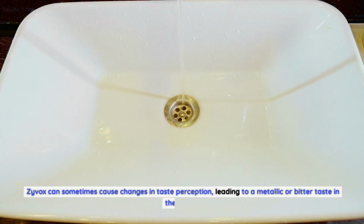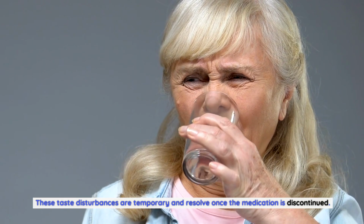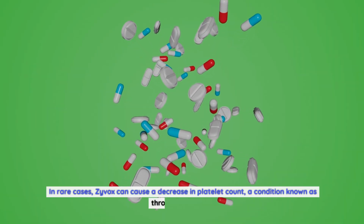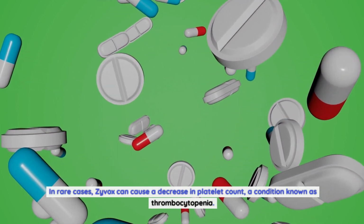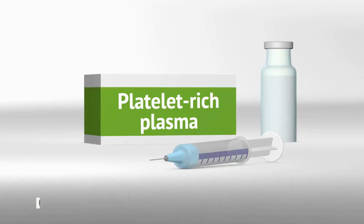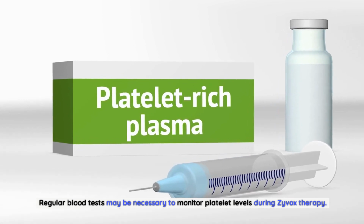Taste disturbances. Zyvox can sometimes cause changes in taste perception, leading to a metallic or bitter taste in the mouth. These taste disturbances are temporary and resolve once the medication is discontinued. Low platelet count. In rare cases, Zyvox can cause a decrease in platelet count, a condition known as thrombocytopenia. Symptoms of thrombocytopenia may include easy bruising or bleeding. Regular blood tests may be necessary to monitor platelet levels during Zyvox therapy.